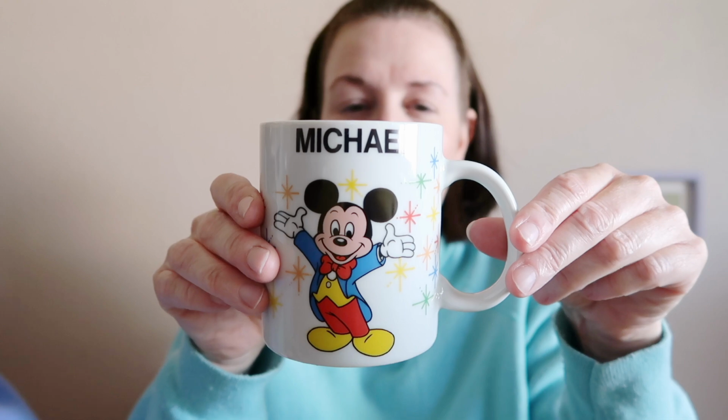Now let's go to something I found in the kitchen. This is another vintage Disney World mug. I think this is the fourth that I found in my thrifting life. I see them every so often. I love finding them. This one says Michael on it. I wish I could remove the Michael name, but I guess that's the charm in it, is having a mug without your name on it.